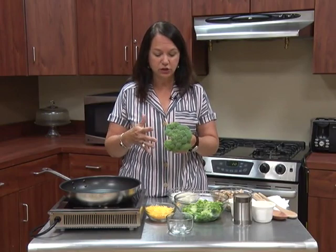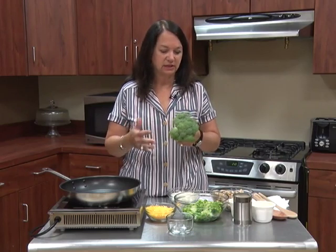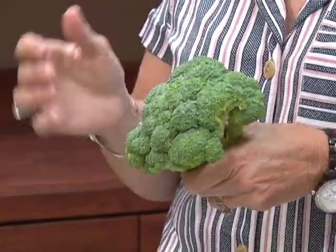Same thing at the grocery store. Look at that broccoli. Make sure you see it really firm in the florets, and you want it to be firm because once it starts sprouting, the broccoli is going to be limp. It's not going to be as tasty as if it's firm like what you're seeing right here.